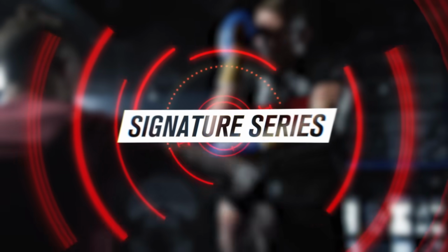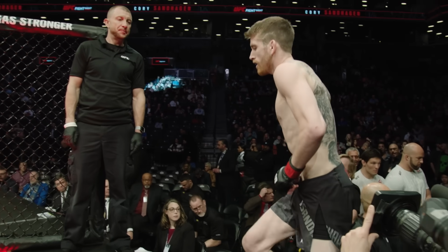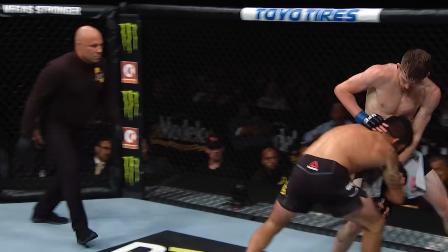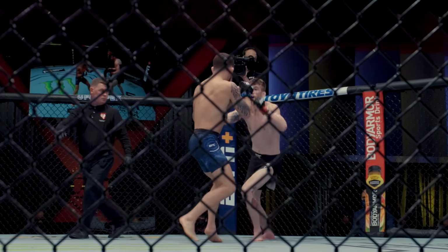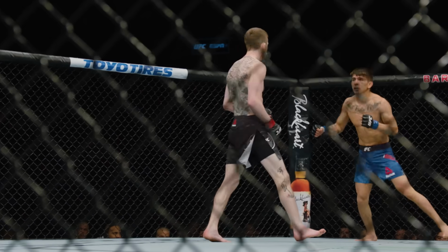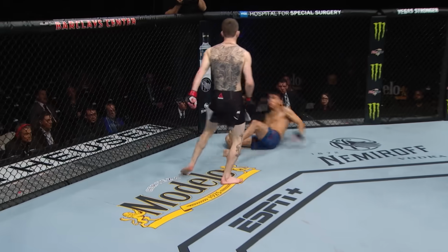Finally, the flying knee. The flying knee is one of the most spectacular moves in combat sports because the knee is just a really nasty thing to get hit with. There's 2 really good times to throw the flying knee. When someone takes a step towards you and you just fill that space with a really devastating shot. And then the other time is when they're on their heels backing up and you leap at them from a long range where they're not prepared for that.